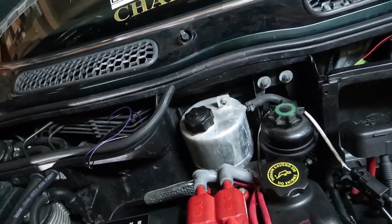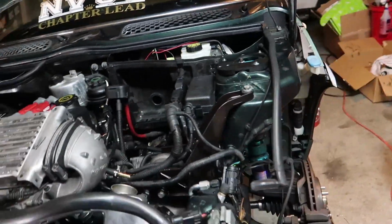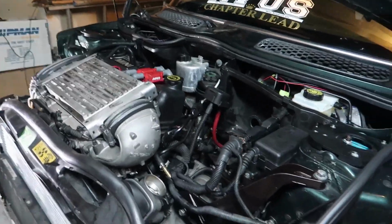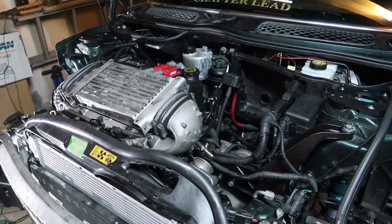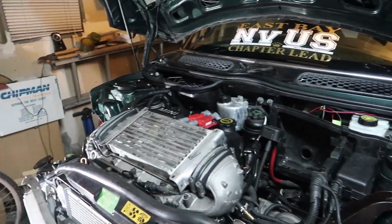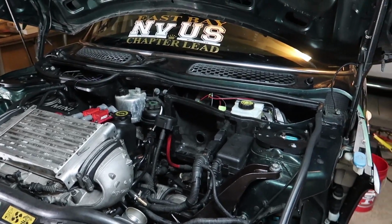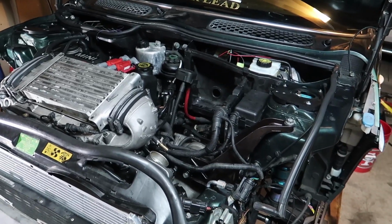The 2 grounds are hooked up to the starter, which is the issue I've had in the past. So I want to say everything's ready to go as soon as I pull the clutch pedal up and get pressure in it. And then with any luck, I should be able to start the car. The car is on a battery jumper, so I'll have to turn that up to a higher level so it'll start.